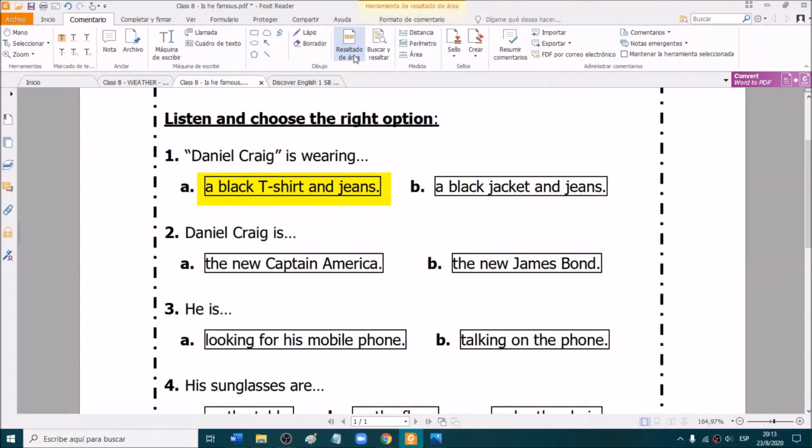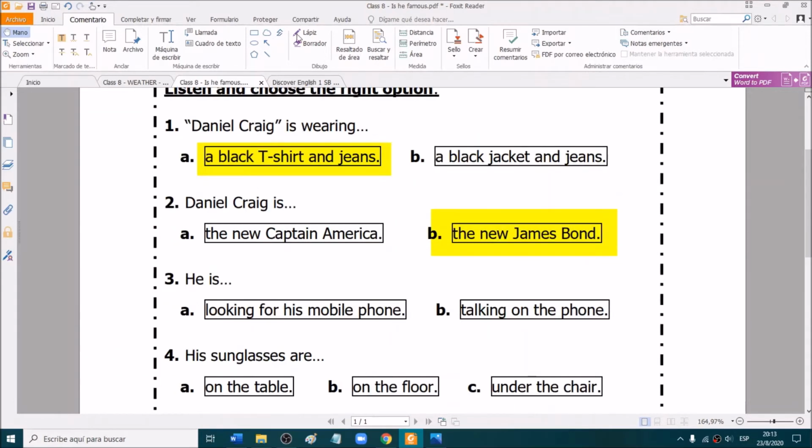Excellent. Number 2. Daniel Craig is the new Captain America or the new James Bond? Which one is it, A or B? Good, the new James Bond. Number 3. He is looking for his mobile phone or talking on the phone? A or B? Good, he's talking on the phone.